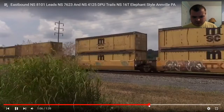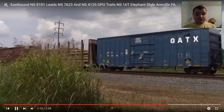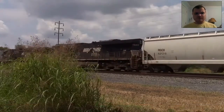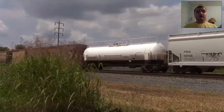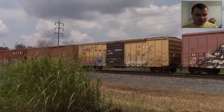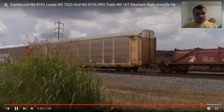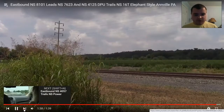But look what else I got to see. In the middle of 16T, I also got to see 2 DPUs. The first time I seen DPUs in Pennsylvania. The first video, and the first day, and the first time I got to see them. And the end should be coming. I never seen DPUs before in Pennsylvania. Alright, that's the end. Next one.